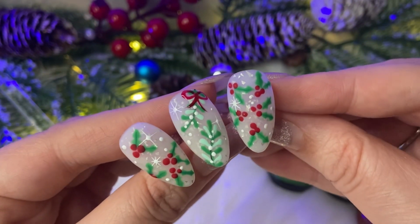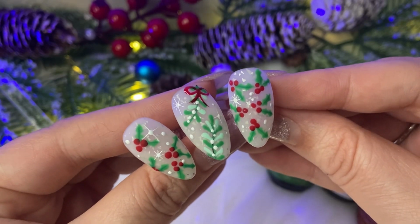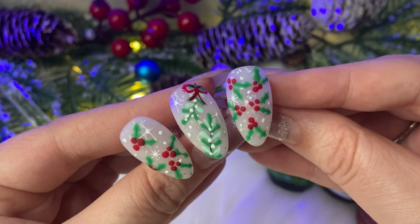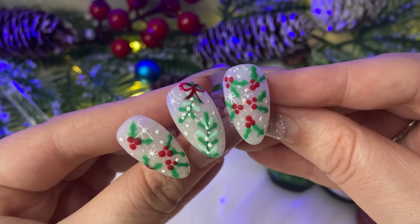I really hope that you've loved today's holiday-inspired look. The vibrancy of the greens and reds with this milky polish was everything.